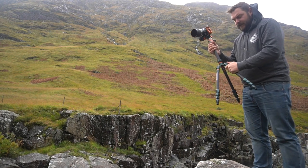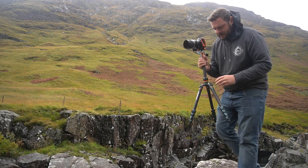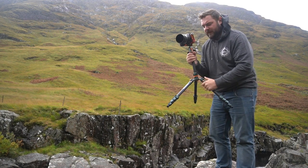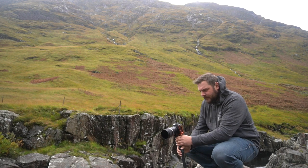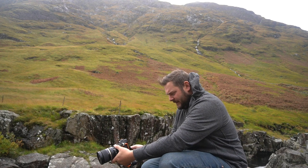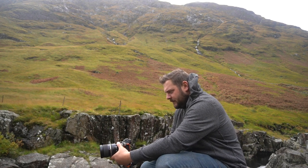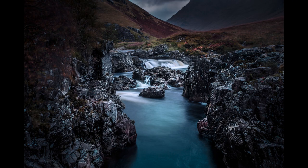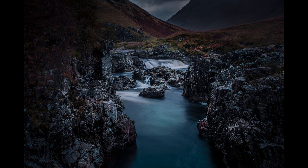I'm going to bring these legs out. Get a more stable base. Bit of grass there. Like that, right. I've definitely got windy Scotland here.